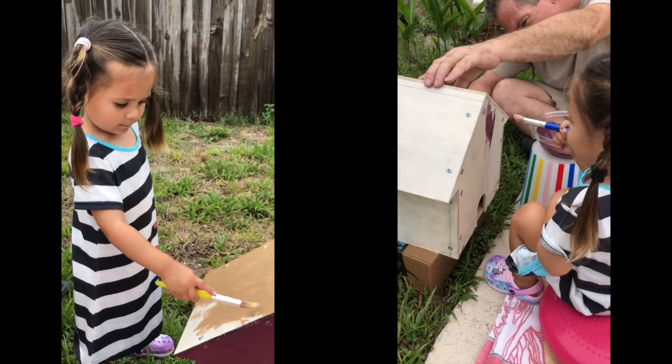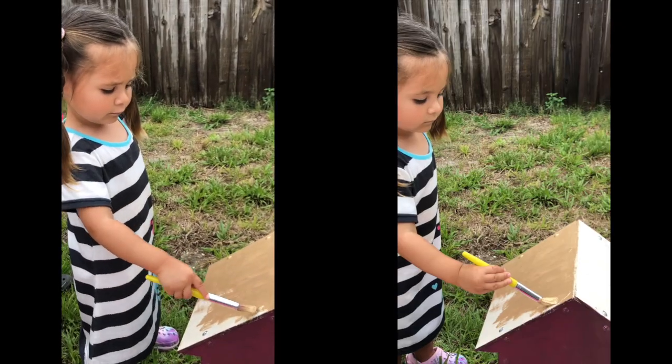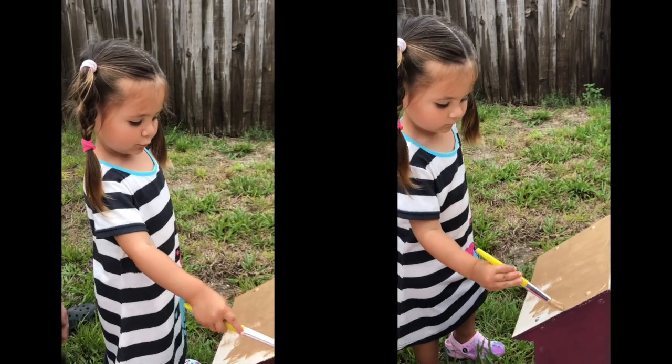Yes, finally the birdhouse is done and I can paint it my favorite color, which is purple.